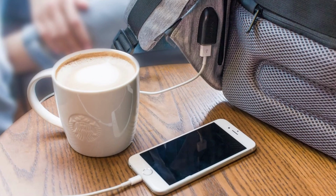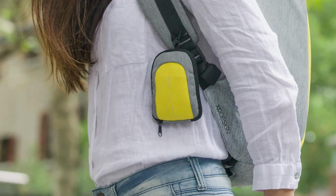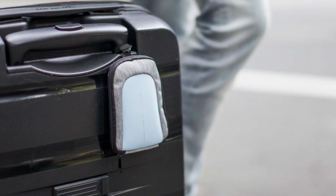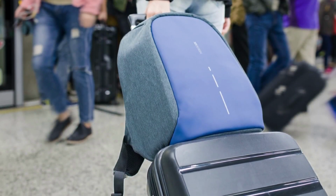Reflective strips for visibility at night, a USB port for externally charging your phone, and an integrated rain cover. The fun Mini Bobby holds a tote bag for daily groceries, but is also a handy pouch for small items or loose change. The solid luggage strap makes it easy to fit your backpack on top of a rolling case.